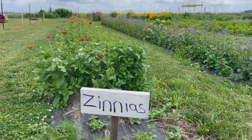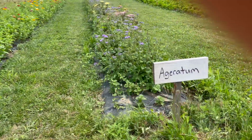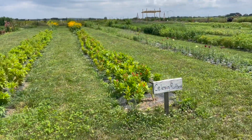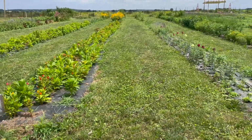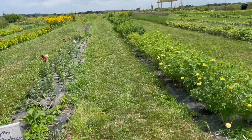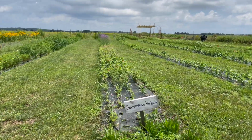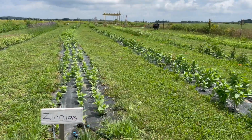To show you, I put signs on each one so everybody knows what's in the row. There's rudbeckia, celosias, and if there was more than one like this one, I put celosia and rebecca. This one I put snapdragon, salvia, and statice, and marigolds, and gomphrena and verbena, and zinnias and sunflower. So yeah, I made the cute little signs.